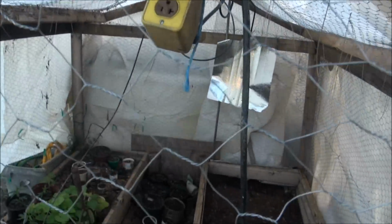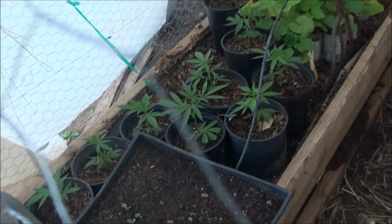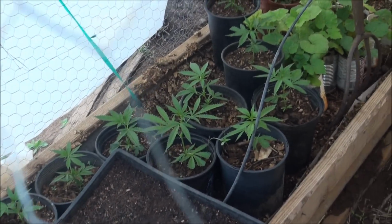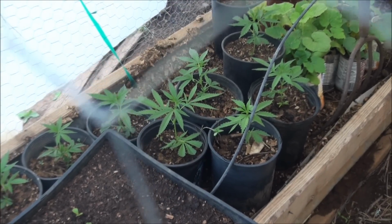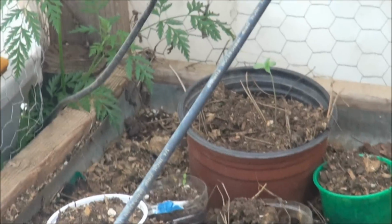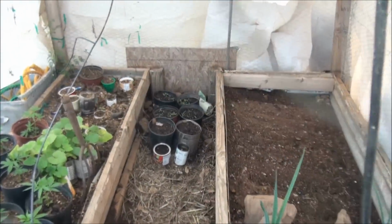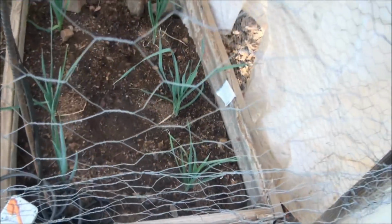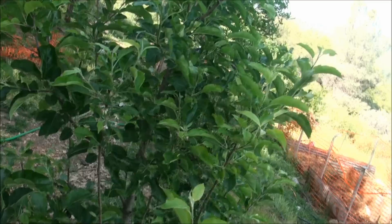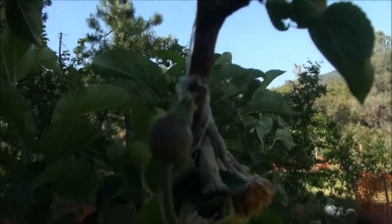This is my mini greenhouse. It has a grow light in it, and there's 10 clones, and then I have some seedlings over there that have been raised here. The parents of those were in the double rainbow video, and those are other little seedlings. And here's onions. This is my golden delicious apple, and it's got little baby apples on it.